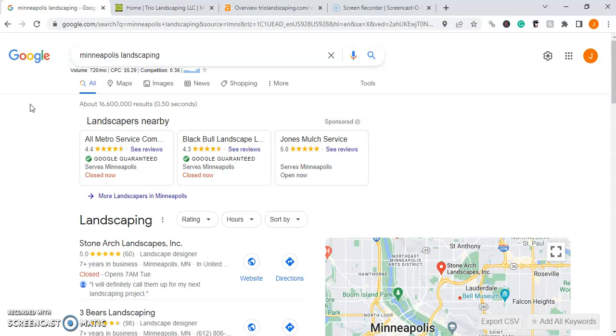Now, that number multiplies as you look for other searches that are very similar, like landscapers Minneapolis, landscaping companies near me, and all these other search terms. But for the sake of this video, we're only going to focus on one, but I wanted to get your mind kind of wrapped around the potential of what we're doing here. But the goal remains the same regardless of the search term, and that goal is to put your business at the forefront of those searches to guarantee that every single month, at least 720 people every single month see your business first before looking at your competitors.